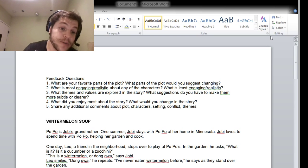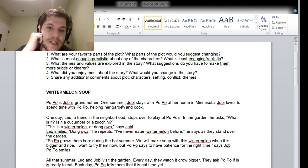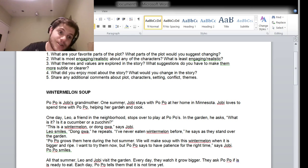Popo is Gobi's grandmother. One summer, Joby? Gobi? Joby. I'm going to say Joby. Popo is Joby's grandmother. One summer, Joby stays with Popo at her home in Minnesota. Joby loves to spend time with Popo, helping her garden and cook. One day, Leo, a friend in the neighborhood, stops over to play at Popo's. In the garden, he asks, "What is it, a cucumber or a zucchini?" "It's a watermelon, or a don qua," says Joby. Leo smiles. "Don qua," he repeats. "I've never eaten wintermelon before."